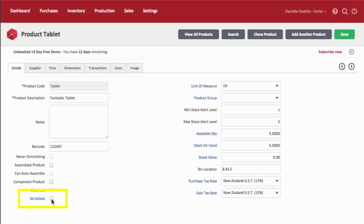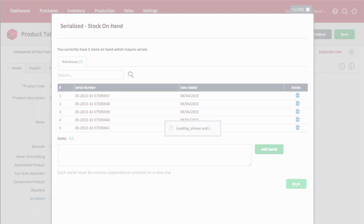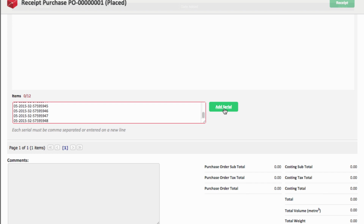Simply choose the products you want to track in your product record. If you already have stock on hand, you can enter in the serial numbers straight away. Or when you're receiving a purchase order, you can start the tracking process.